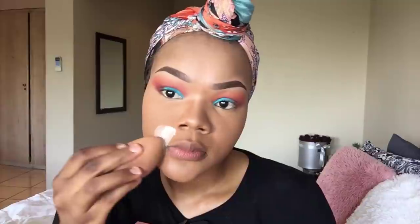I love how this sets my makeup. I love it so much. And now I'm gonna go over with the translucent shade from Yardley and just put it on my smile lines right there. I have hectic smile lines, guys. So this method helps me a bit. Don't be shy, just put them there.